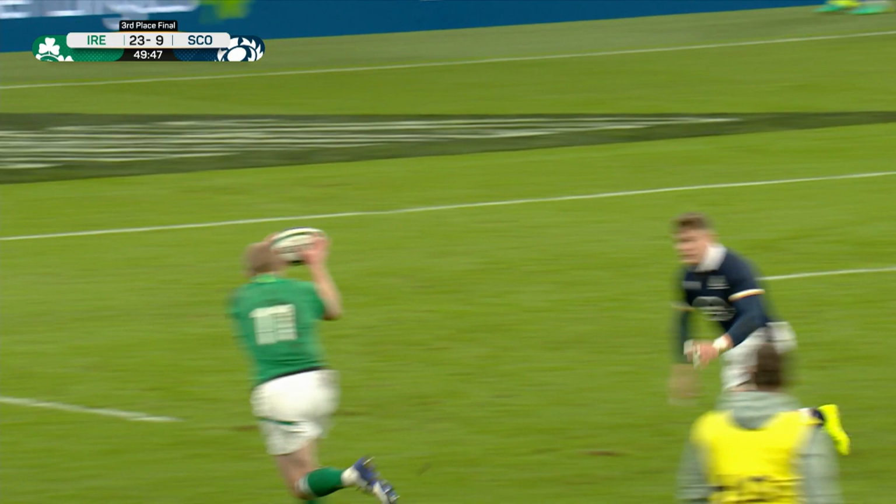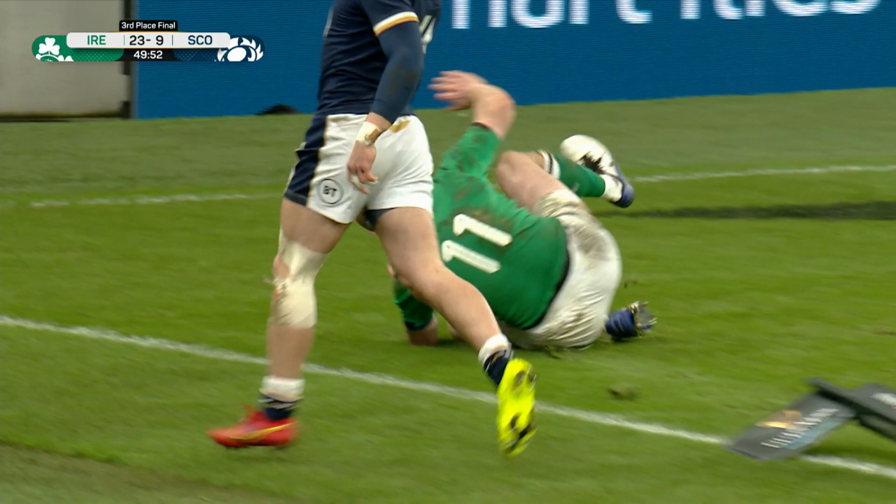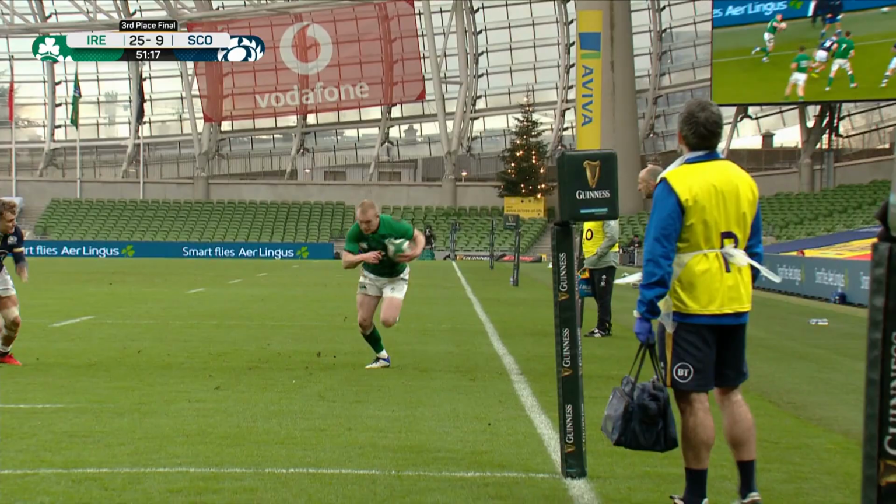Try number 32 for Ireland. Try number 2 on the afternoon. And that all coming from Ireland sucking that Scottish defence in from the maul. Henshaw came back around the corner. Great hands from Peter O'Mahony. And then Earls was set free.